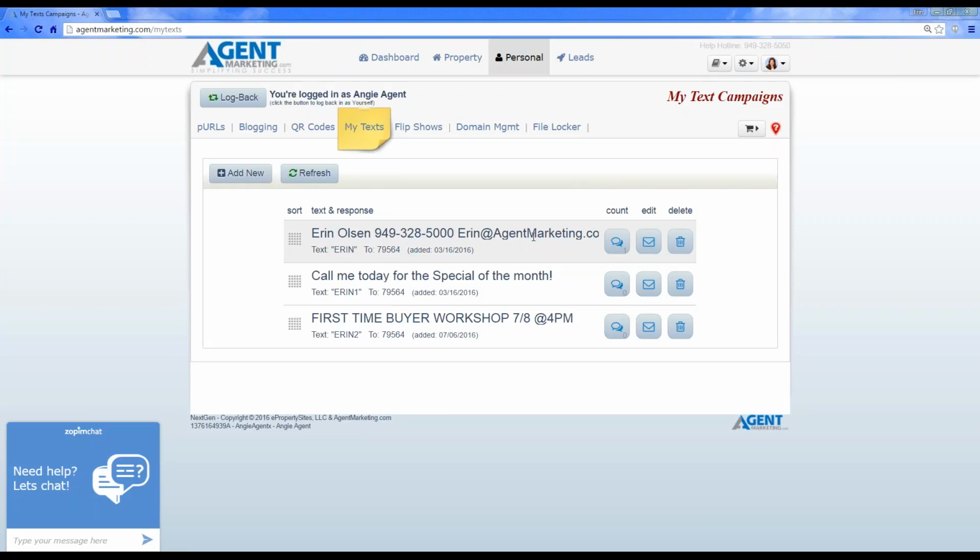It's very similar to the property text messaging. They get the text message back instantly, and you get the lead. It goes into your lead log as well as your CRM. So have some fun with the text codes. You can create them about anything you want, customize them, make them your own, and use them to help generate some more leads. With that being said, I'm going to go ahead and open it up for questions.